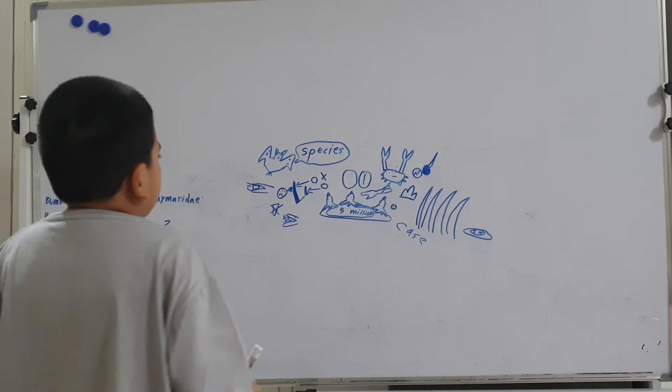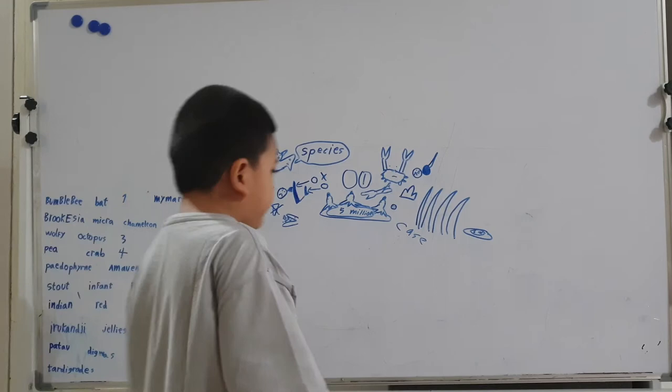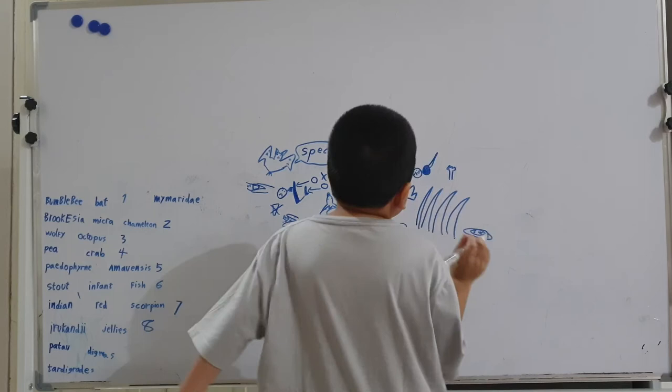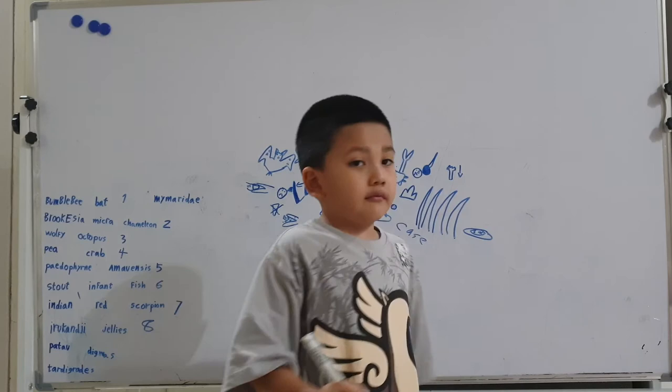Next, number eight. Irukandji jellyfish. It's also called the smallest jellyfish. Also, is the polyp upside down or not? Not exactly. Irukandji jellyfish start with the polyp upside down, but when they're fully grown, they're the right way up.